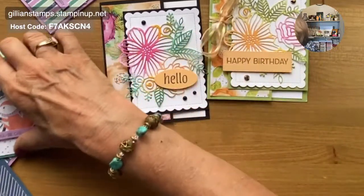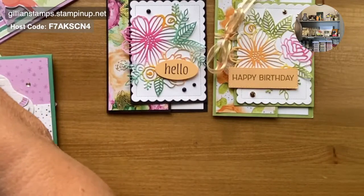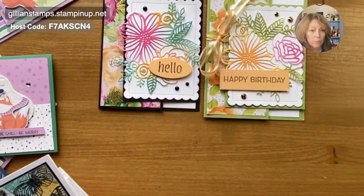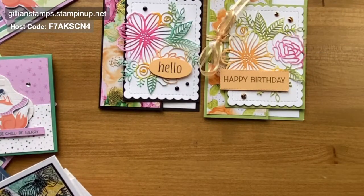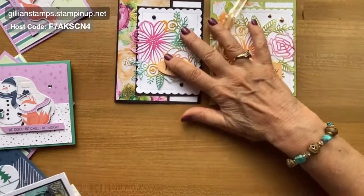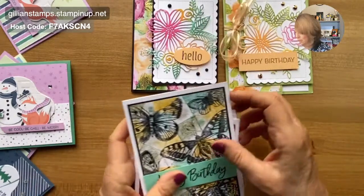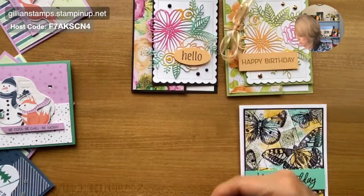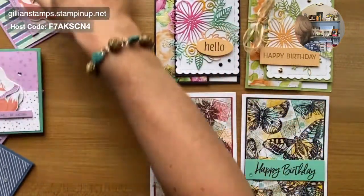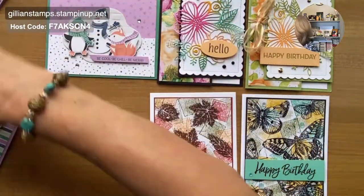So there's those two, and then of course we did one with ribbon. Let me clear the decks a little bit and zoom out, and that way you'll be able to see everything. So there's those two, and then here's these ones, the leaf ones, and then here's a couple of the penguins. This little guy.